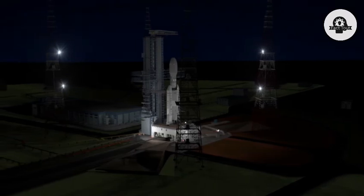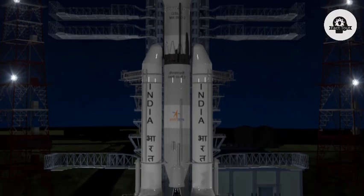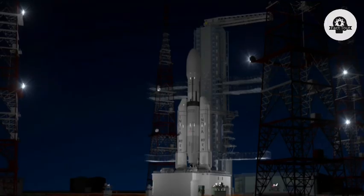Though Chandrayaan II was a failure, it was not a total heartbreak for the Indian scientists. We want more moon missions to come up for the benefit of the world.